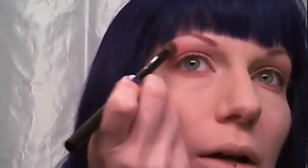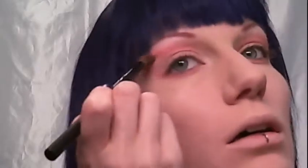Okay, now you're going to want to take your blending brush and just a little of the red eyeshadow, and then just kind of blend along the edge of that a little bit.